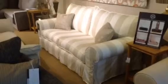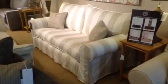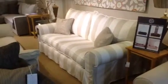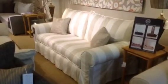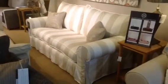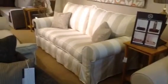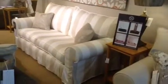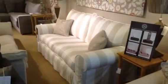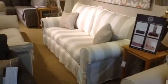So maybe if you have children and you're worried about them getting the sofa dirty, or you have pets that like to go on the sofas, or if you just want to go for a lighter fabric and you're worried about it getting dirty, then having a loose cover option could be a great idea, because it means that you can just take it off and get it professionally cleaned and you don't have to worry as much. So most of the sofa options, you can specify whether you have fixed or loose covers.